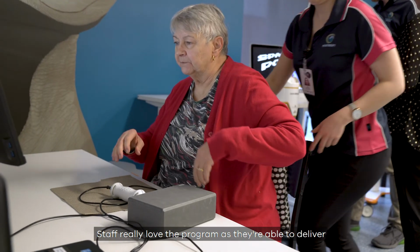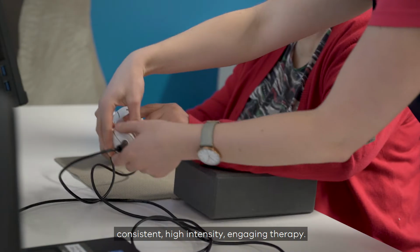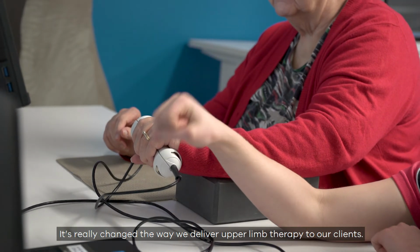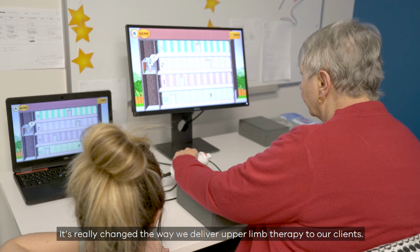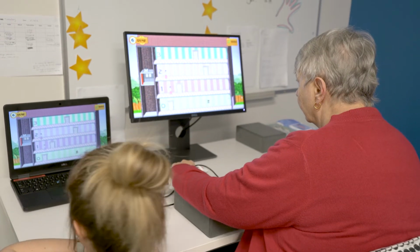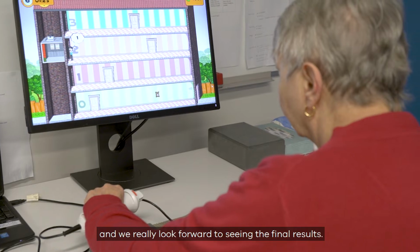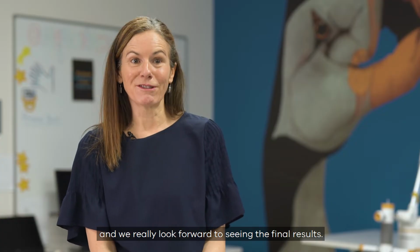And all these games provide feedback and encouragement to the patient throughout their therapy. Staff really love the program as they're able to deliver consistent, high intensity, engaging therapy. It's really changed the way we deliver upper limb therapy to our clients, and early outcome measures have been very positive, and we really look forward to seeing the final results.